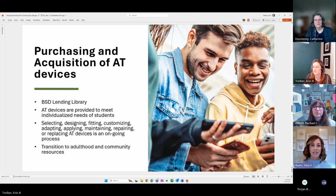And then in addition to what we have in district, we also partner with community organizations such as Special Ed Tech Center, WATAP, DDA, DBR. I know these are a lot of acronyms, but basically you may have heard of some of them. They are, again, community organizations that help with the process of device trial and acquisition as well. Yeah. And I'll just add that those community resources really start to become important around age 14.